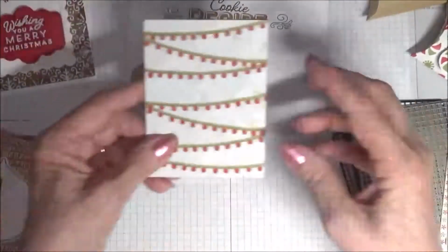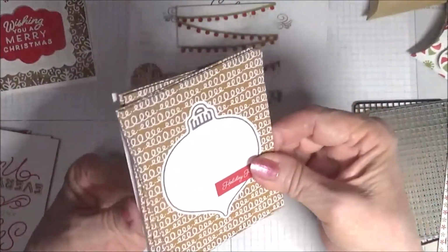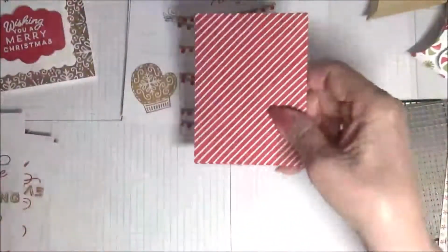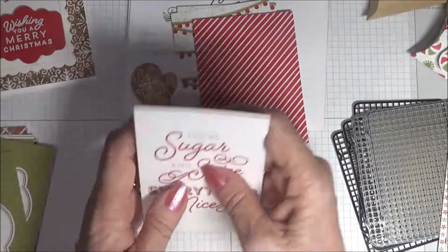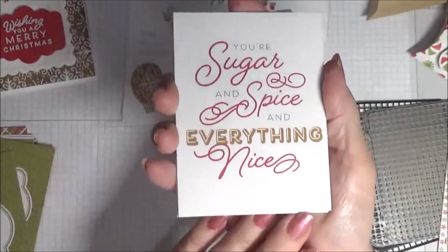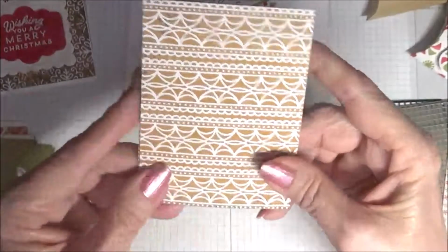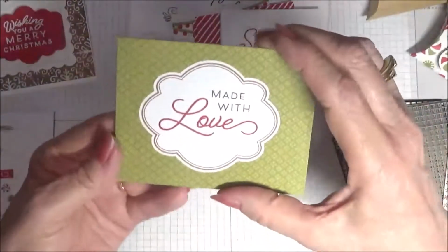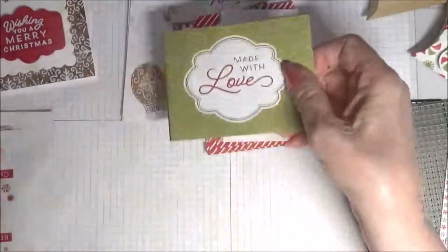And then you could use this as a layer on a card. And here's another one that has an ornament. You could put a little sentiment in there and use this as a layer. And if you have a little granddaughter or daughter, your sugar and spice and everything nice. Oh, you can give that as a gift or on a card to a friend. And it's got some more of the icing in here. You could actually cut these in strips too and use them as embellishment on a card. And these are cute, made with love. So this would be adorable, I think, on a bag of cookies. And then here's another side that you can use as a layer for a card.